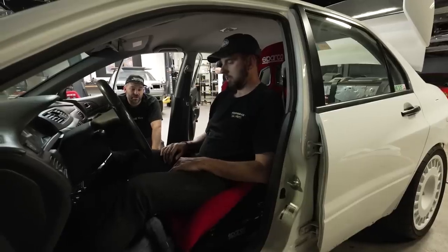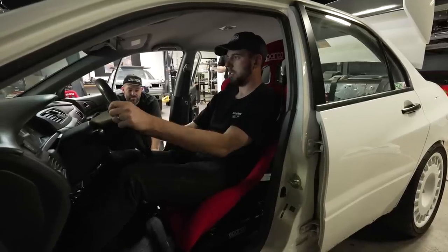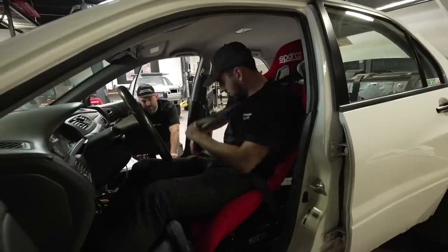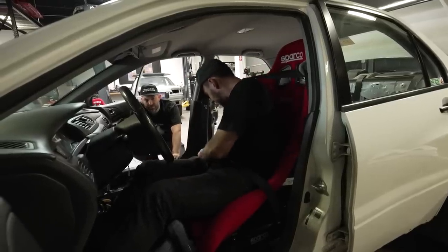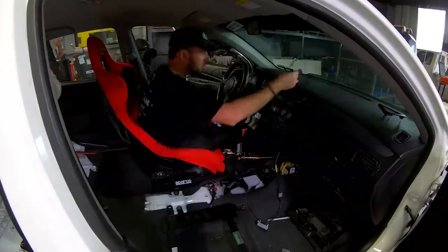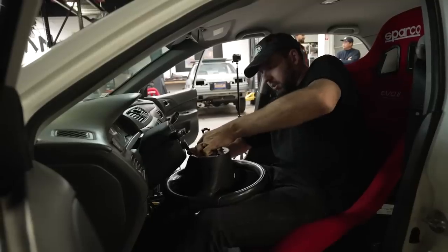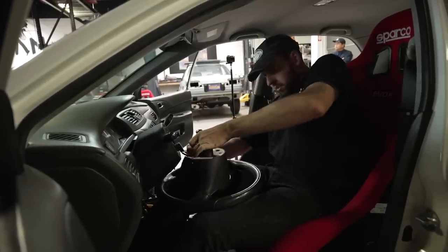All right, so you want me to snug it up where that is right now? Yeah, because the wheel will come back here a little bit. But this is good because with these seats, you can still run a seat ball. I'm just going to watch me struggle with this clip for a bit.